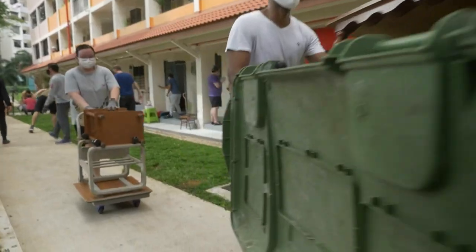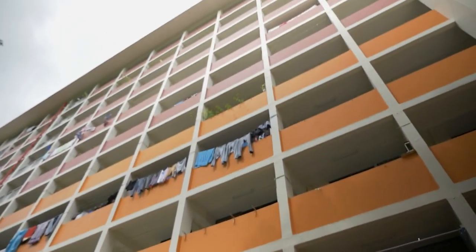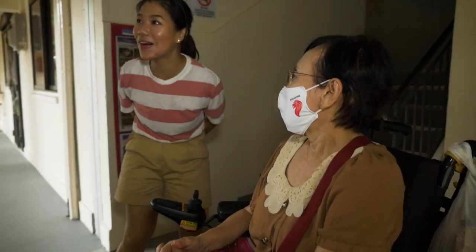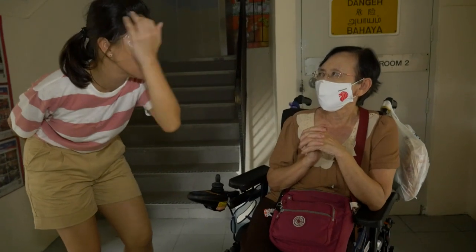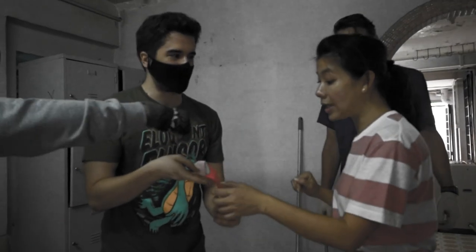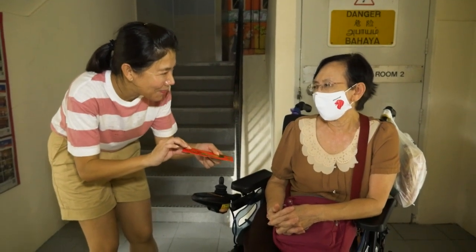Just when I think we are done and ready to go, one of our volunteers has stumbled upon something precious. We have finished clearing the house in under half an hour. Thank you so much, Auntie Judy, for helping us. Because you're so organized, you have packed everything for us. That's why you really made our job so easy. At the end of the clearing out, guess what one of our volunteers found? Ta-da! Ang pao! See? See how much?